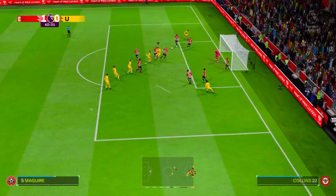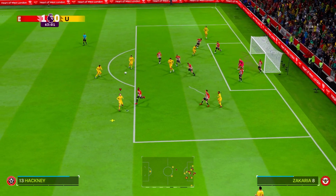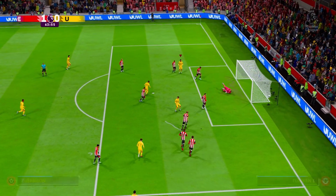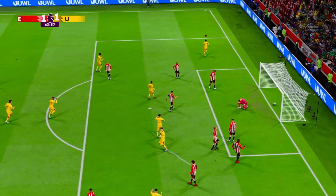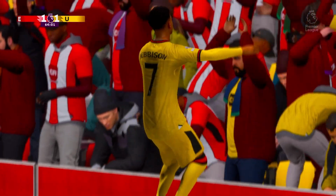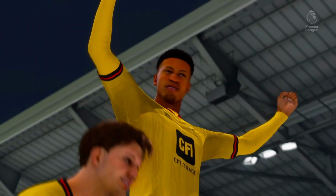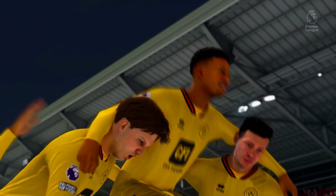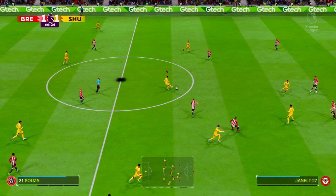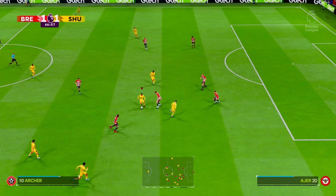Harmer's delivery. Looking for Maguire. And one in the middle. Hackney gets it down, swings across in. Good ball, Jebison! There's our equaliser. Little bit of sustained pressure. And it's that man again, Daniel Jebison. What a season he is having. This is his true breakout year. Now can we flip the script?